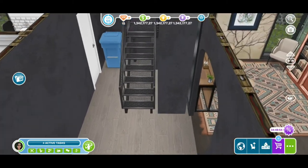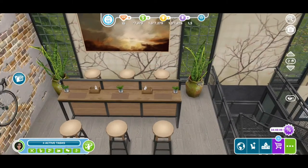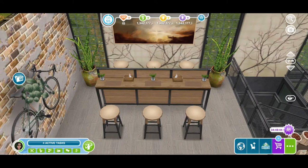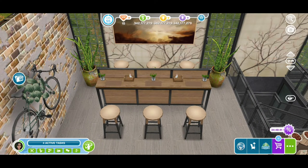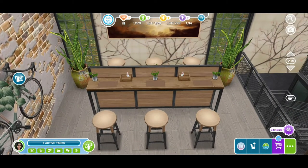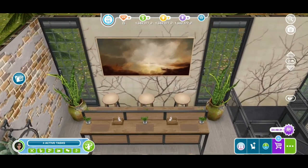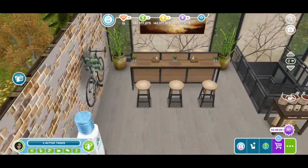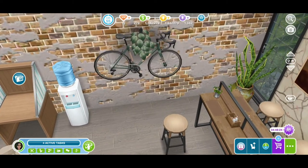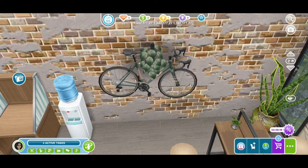Now we are going to make our way up to the top part of this build, which leads us to, again, another workstation. This time there's actually six seats, but I don't think that it can actually fit them, because the plants are blocking, but that's fine. Three seats is fine enough. Again, we have this beautiful painting showcase here. We have this cute bicycle, well, decor I think we got from one of the loft updates.